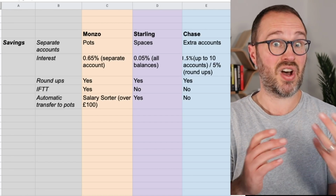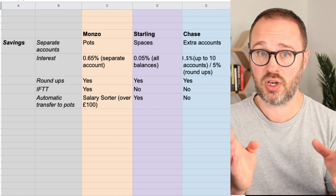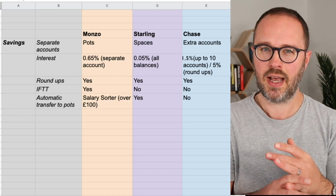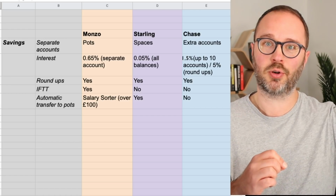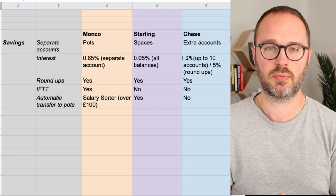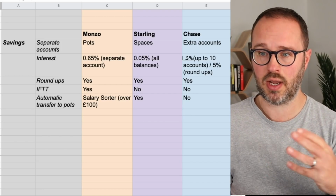You also can get 5% interest with Chase on your roundups. You get a nice little auto savings feature, which all three banks offer, where you're spending, say, £1.80, and if you've turned this on, 20p will be moved to a separate pot or space or account. Again, you add a little bit of extra money without really thinking about it. But you actually earn 5% on that with Chase, which you don't get with the others.